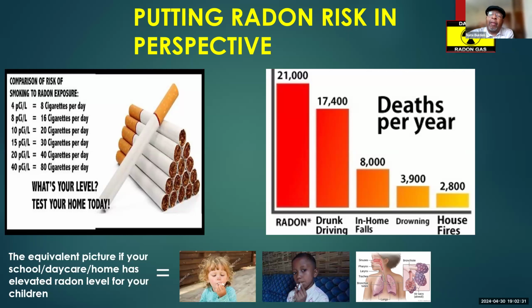If we look at the other risks that are associated with that, again, 17,400 people die from drunk driving. That's a big deal. And we got all kinds of nonprofit organizations. We got funding for that, and we got 8,000 people in in-home falls, 3,900 people die from drowning, 2,800 people in house fires. But look at radon. 21,000 people are estimated to die from radon-induced lung cancer every year, and it is preventable.